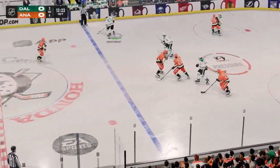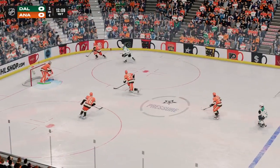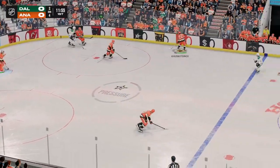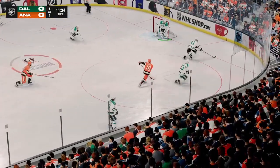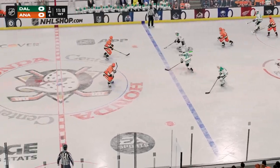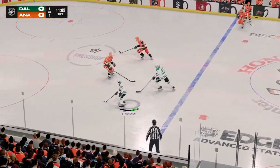Dallas has it in their own zone. Puck dumped in. The Ducks gain possession. Powers moving the puck through his own zone. And he feeds it down to Brink. And change is coming up front as the puck is sent in deep. Dallas looks to break out in their own end. Poked away yet centered by Dahlin. Make a change.